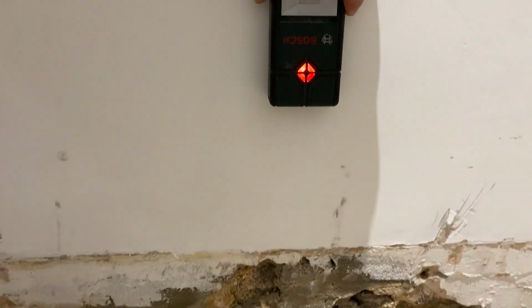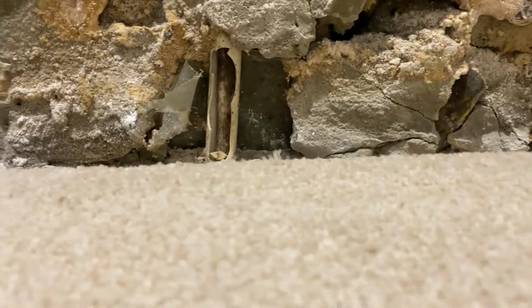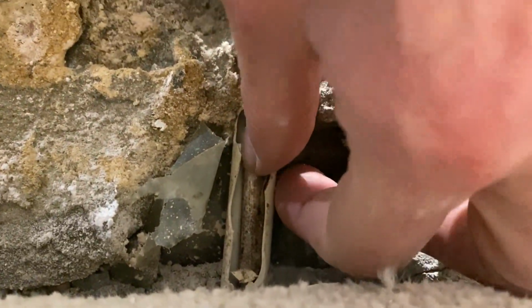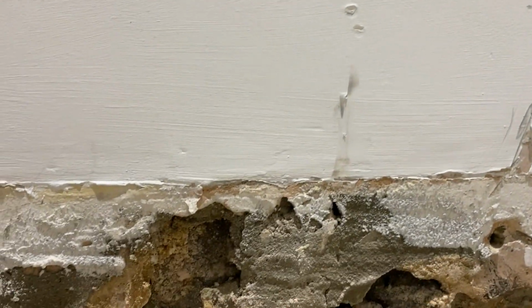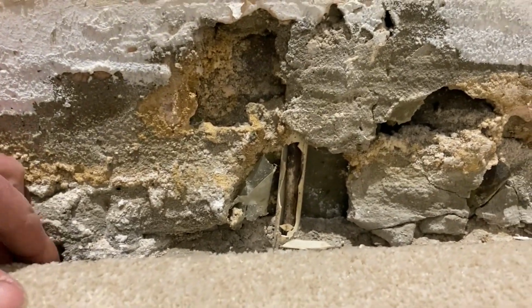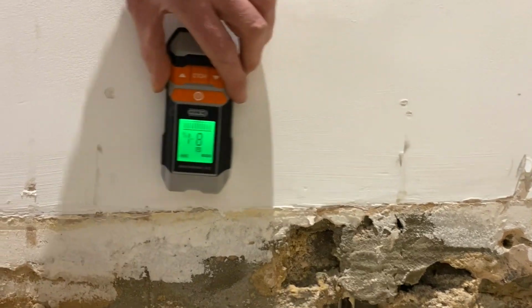Here I'm identifying metal using a metal detector. It appears that perhaps an old gas pipe or electrical pipe has been left in the wall, and that's exacerbating the damp. I'm guessing no one's removed it. So it's the metal that will exacerbate any damp issues. It will show the same.